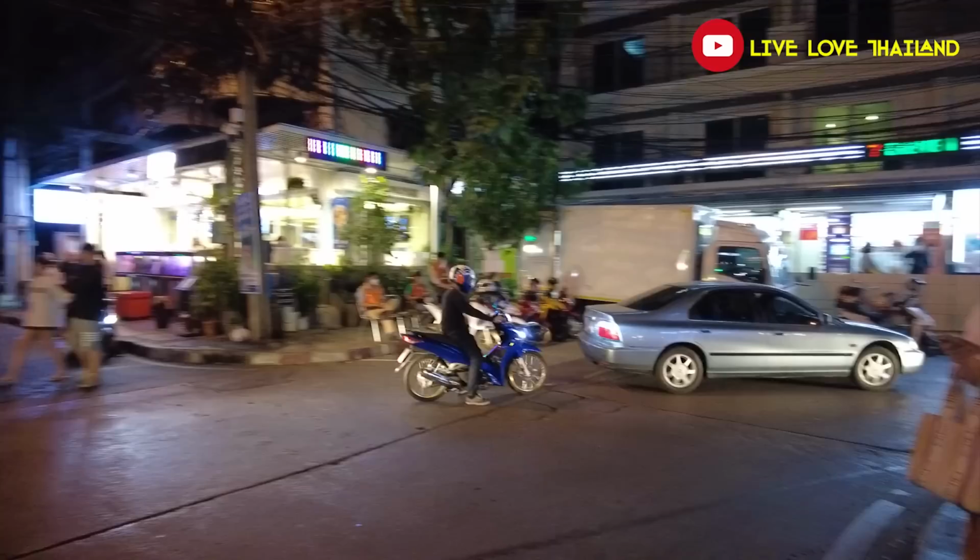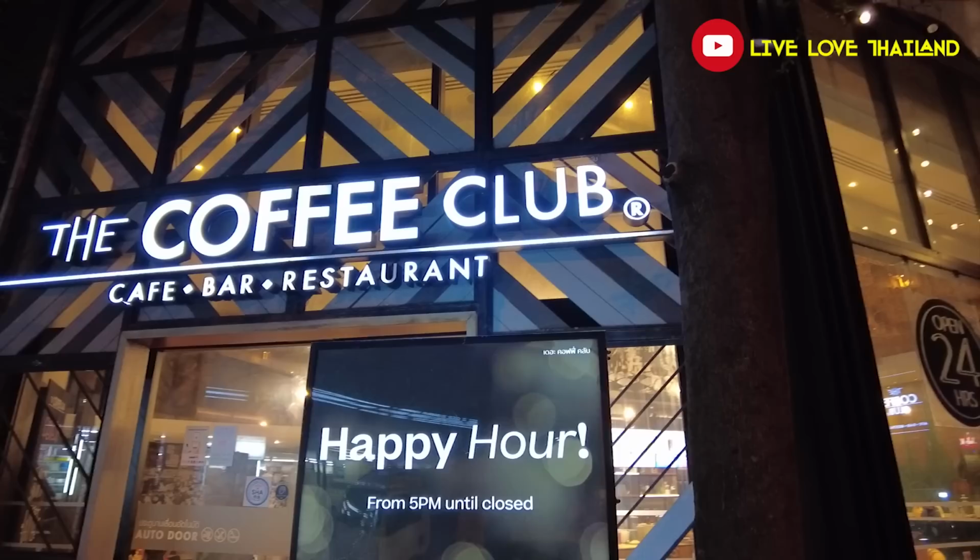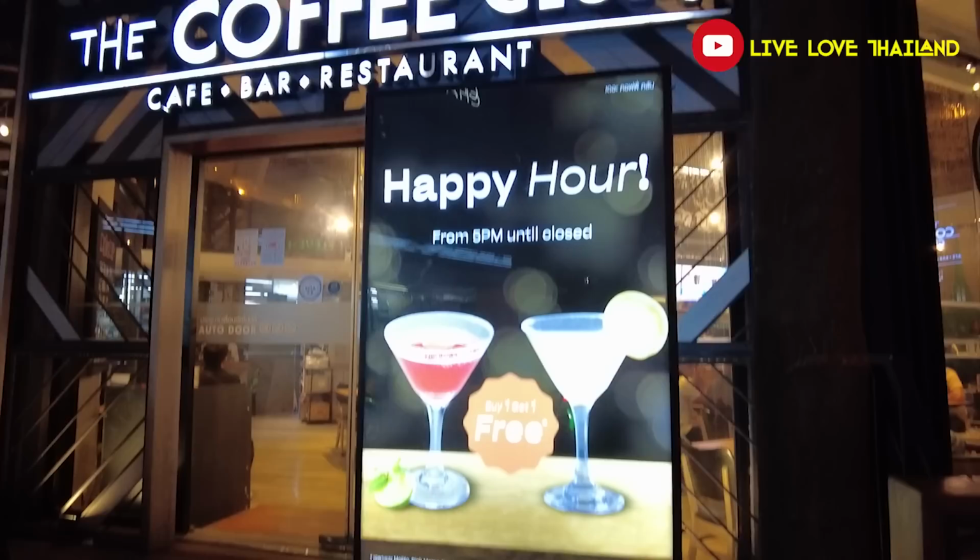Just at the end, you have a big 7-Eleven and Coffee Club. If you walk from here to the right, you have some good hotels if you don't want to stay in the middle of the action. But if you walk to the left, then let me show you what we have.